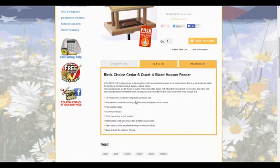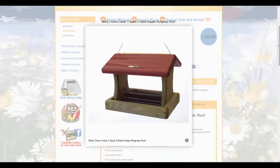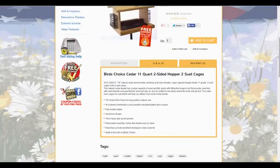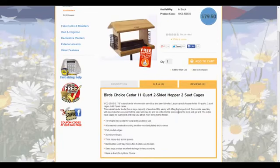Let me just go over some of the bullet points. Let's see here. Actually, we'll go with this one here. 7/8 inch inland red cedar for long-lasting outdoor use. So these are made out of cedar, which, as you know, is extremely weather and rot resistant. All screwed construction using weather-resistant plated deck screws. Now that's a big one, because a lot of these that you see at the big box stores and whatnot, you'll see the little tiny holes, which means they've been just nail gunned together.